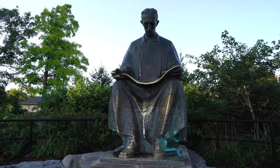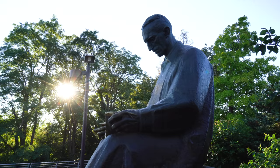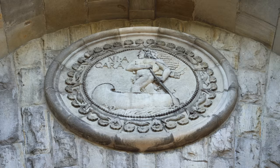While Niagara Falls is beautiful to look at, it also serves a very important purpose for the area surrounding it. Right behind us is a statue of Nikola Tesla, who was an electrical engineer, and in the mid-1890s he developed a system of alternating current, which converted the energy of Niagara Falls into electricity and was transmitted over 21 miles from Niagara Falls to Buffalo.